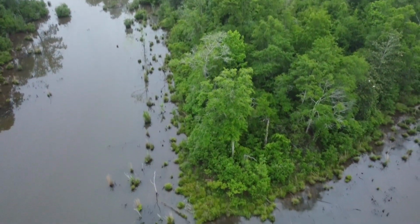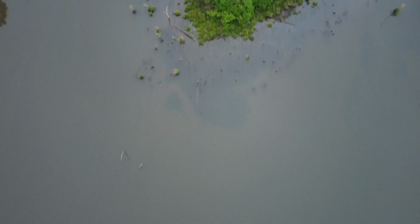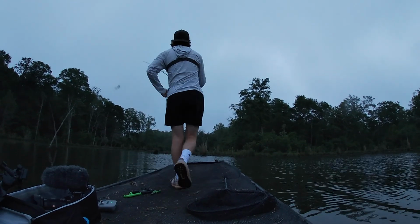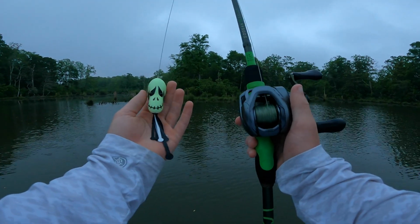Kind of overcast. I think it's supposed to get sunny later on, but right now we're rocking with a little bit of wind, overcast, and a skeleton frog that glows in the dark. I'm feeling good. Let's go ahead, let's crank them. All right, well, here we go. $30 Japanese glow-in-the-dark skeleton frog.